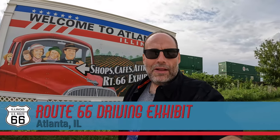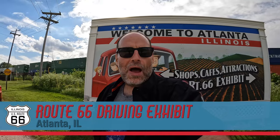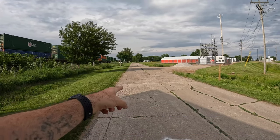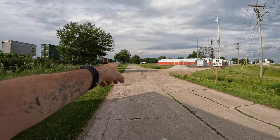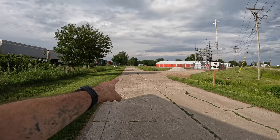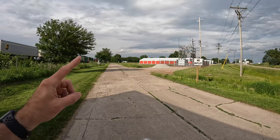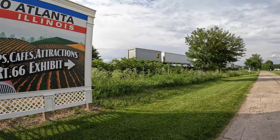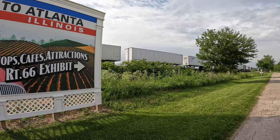Welcome to Atlanta, Illinois. It is at this point on Route 66 where you could drive down an old section of it, and there's one of those kiosk things at the end, and then just make your way back through. At this point on the trail, it's right next to railroad tracks.